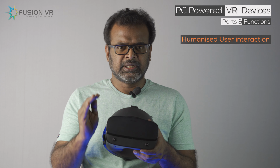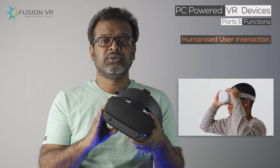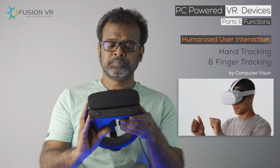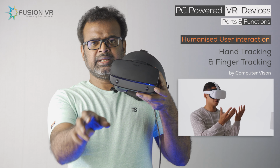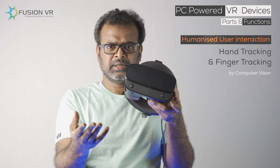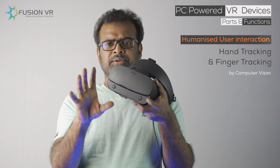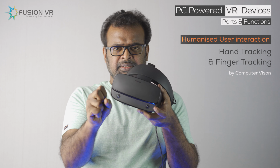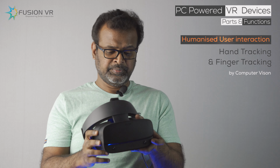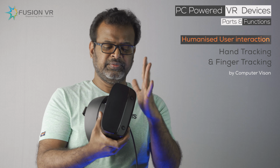The user interactions are not limited to hand controllers. Even without hand controllers, the hands can be tracked using complex computer vision algorithms. As long as your hands are inside the field of view of these cameras, the hands and fingers can be tracked. So even with your bare hands, without any controllers, you can start interacting with the VR environment. That is the advantage of the latest PC-powered VR devices.